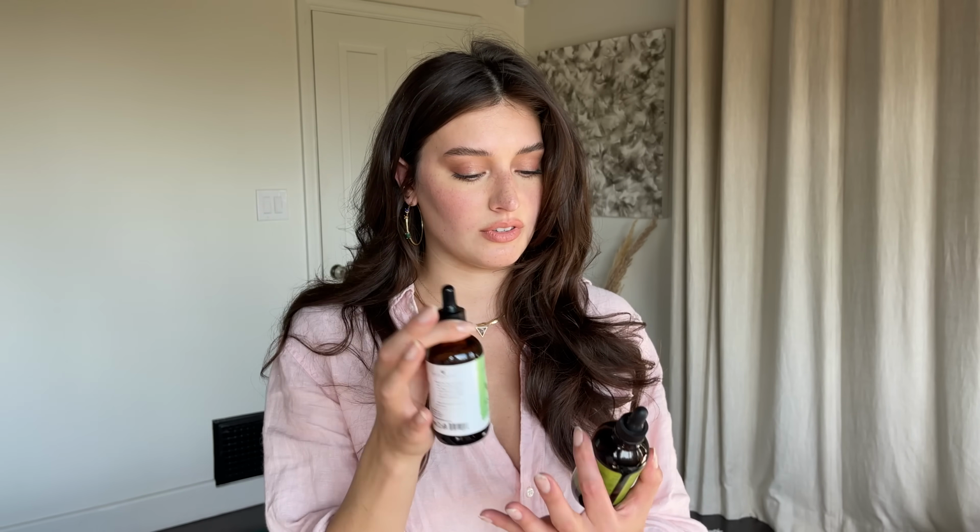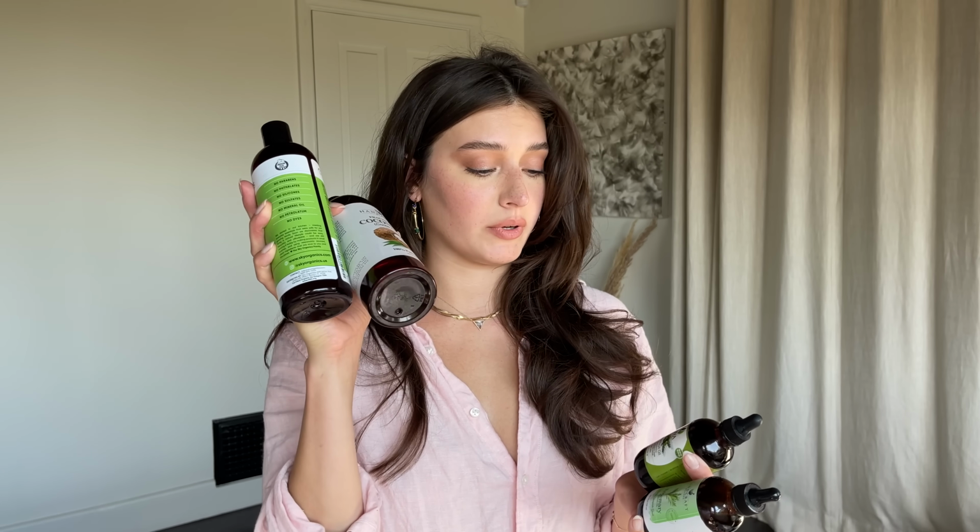I would say do not use rosemary oil on its own because it can burn you, so be careful with how much of this you use. I will never use as much of either of these as I do of the other two carrier oils. You always want to use a good amount of the carrier oils and then an accent of these.